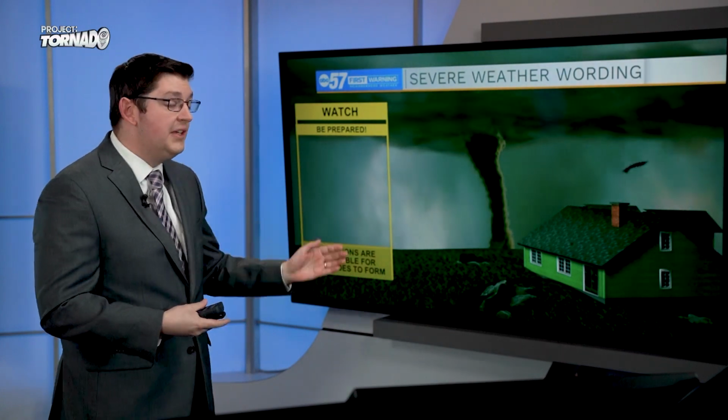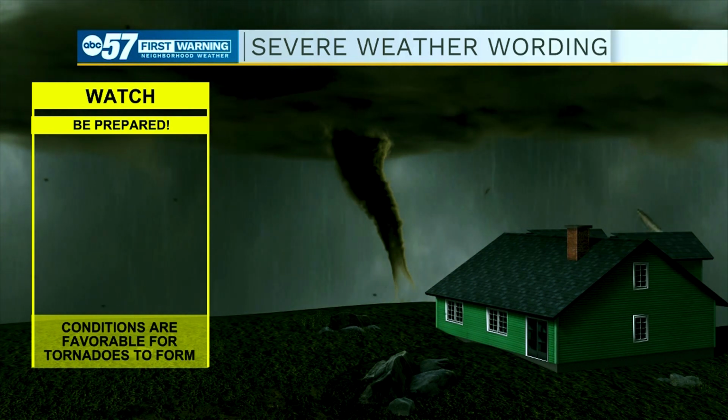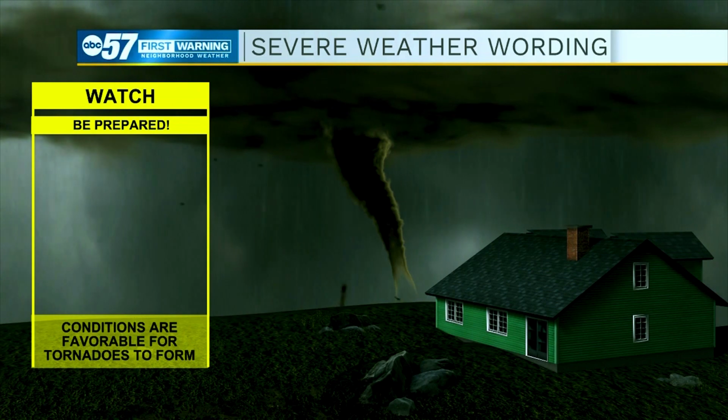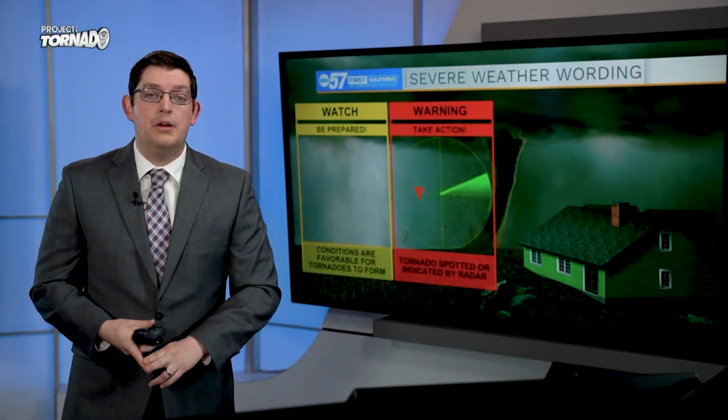In this case, tornadoes. During a tornado watch, that means be prepared. Conditions are right and the ingredients are there for tornadoes to form in usually the next few hours or so. And that will sometimes lead to a tornado warning.